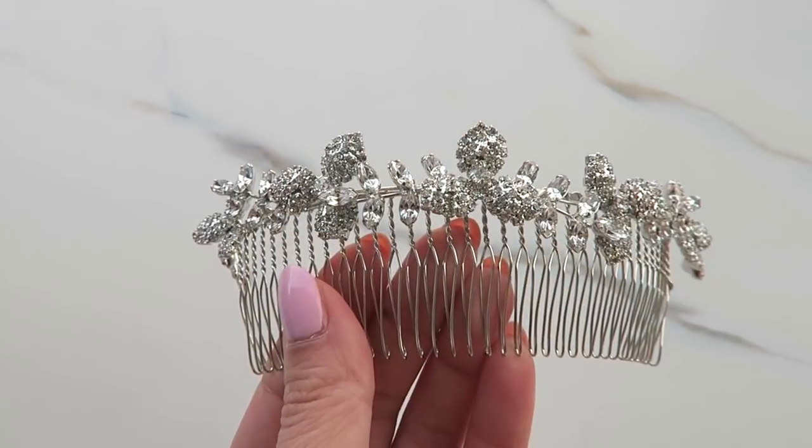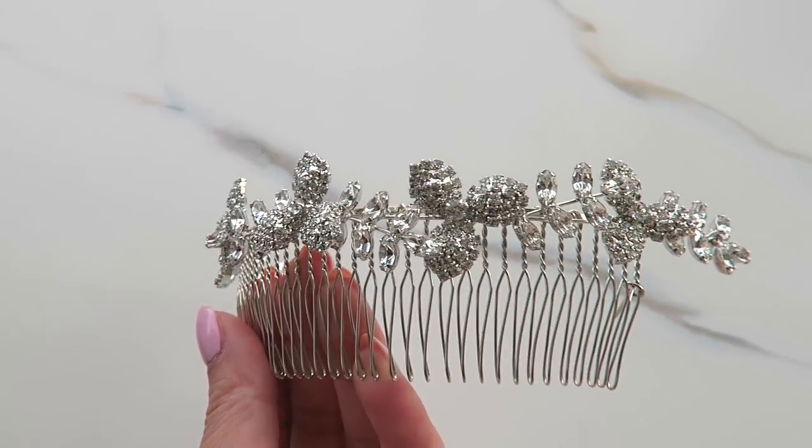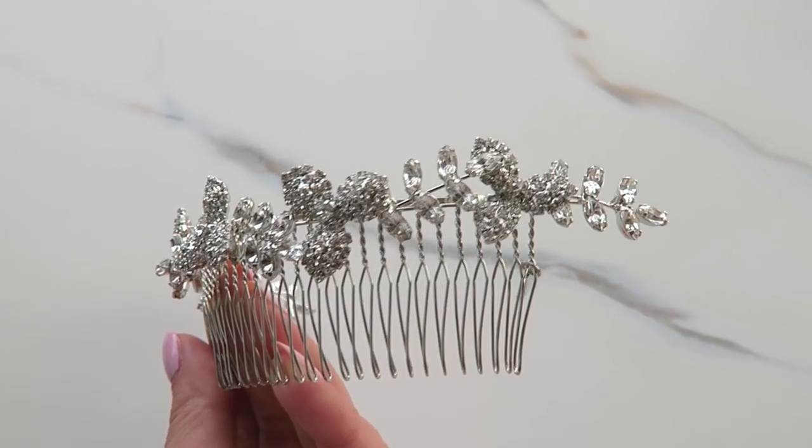So it is this absolutely stunning comb. I'm not absolutely sure how I'm going to wear this yet because I don't know how I'm going to do my hair. I have my hair trial next month. So I'm going to bring this along then and we're going to figure out how we're going to use it. At the moment, I'm thinking it's either going to be kind of at the top of my head where my veil is going to be, or if I'm going to wear my hair in a bun, then I'm going to tuck it into that, but haven't fully decided yet.